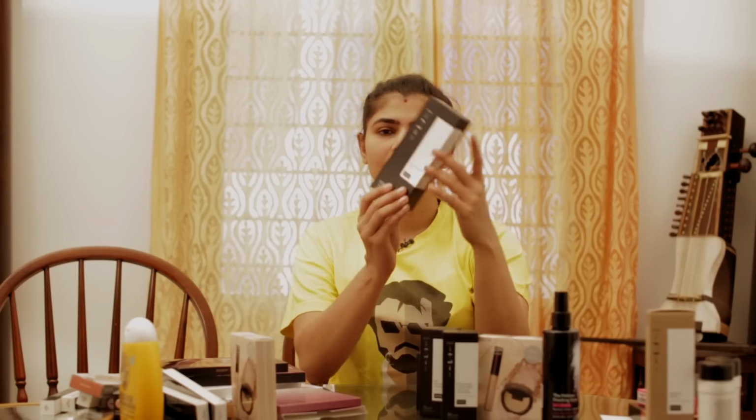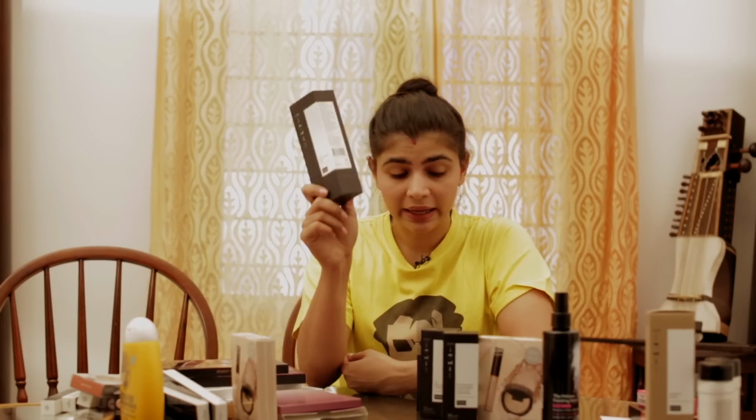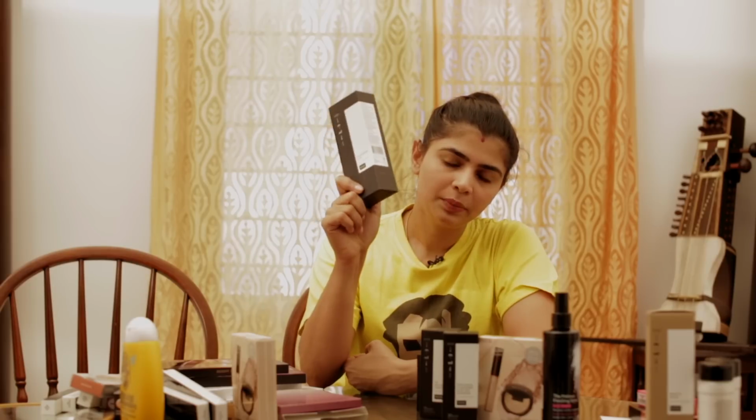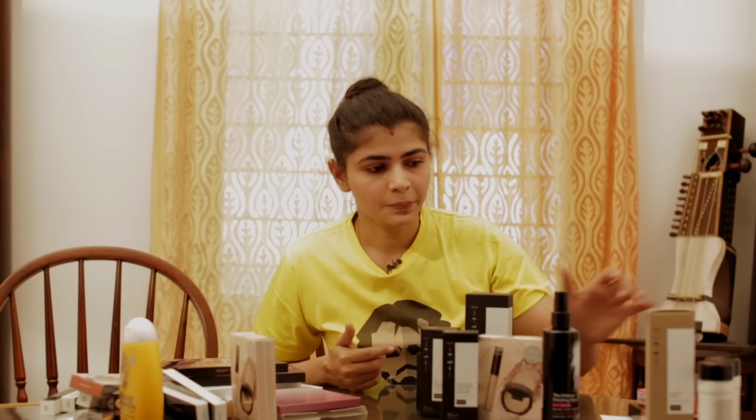The next up is the Flavanone Mud. I was looking for new mud masks to try. So this is advised to be used once a week, but what they also tell you is to apply a thin layer of Flavanone Mud to the entire dry face, avoiding the lower and upper eyelids, and to rinse thoroughly with warm water. They have told us that there will be a temporary stinging sensation on the skin after you wash off, and this is apparently to show that this works well.